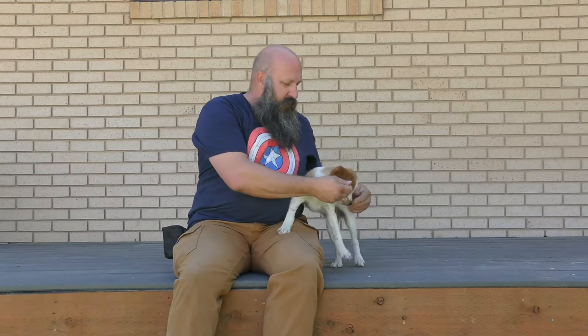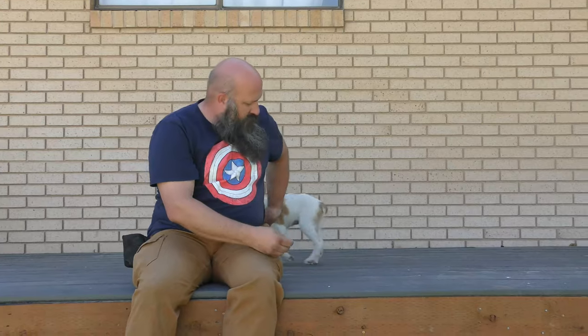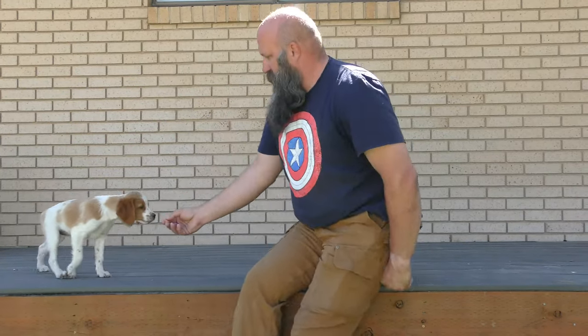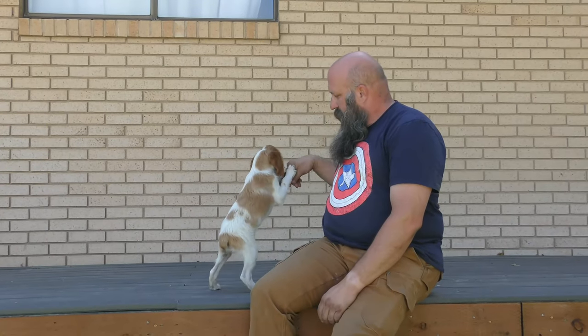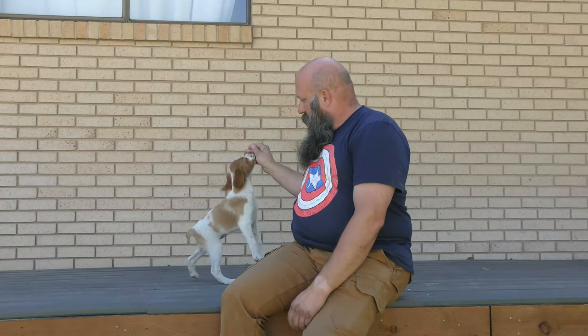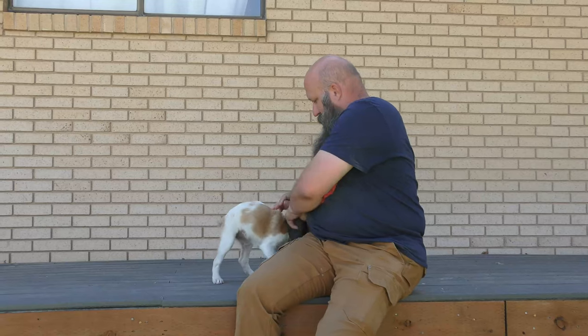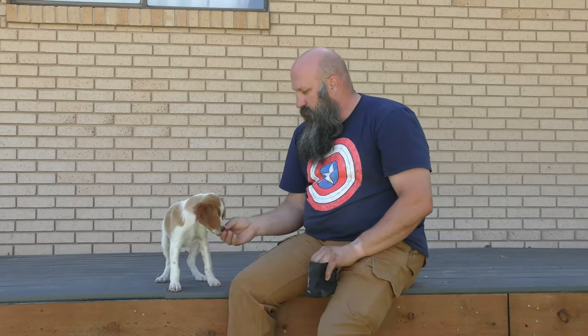So I'm holding the hot dog in my hand to get her interested in what I'm doing first. And then we're going to let her eat a piece of it so she knows what's going on. Then we're going to lure her into position. So we go into a sit. And again, we don't want to do a pattern. We want to keep mixing it up. I just repeat the word. Ruby, Ruby. Sit.